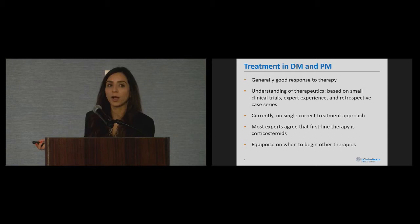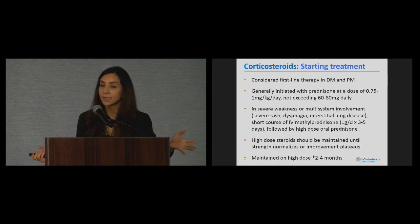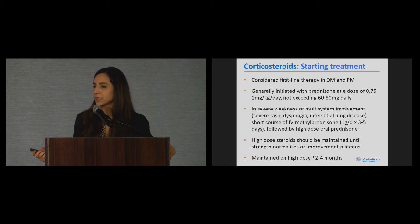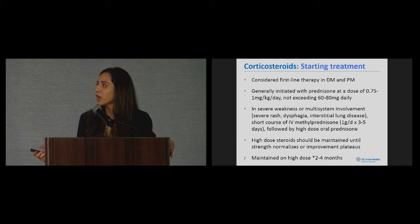So this is sort of the approach many experts use in treating myositis. And like I said, steroids are the first line treatment for dermatomyositis and polymyositis. They're cheap, they're efficacious, and they work really fast. So with those three bullet points, you really can't go wrong. Generally, the dose that patients are started at is around 0.75 to 1 milligram per kilogram a day, and we try not to exceed 60 to 80 milligrams daily.